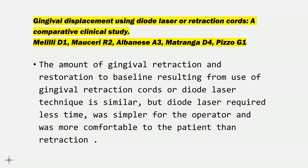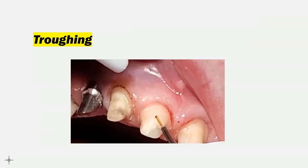Here's a study I was talking about. Gingival displacement using a diode laser or retraction cord, a comparative clinical study. The amount of gingival retraction and restoration to baseline resulting from use of gingival retraction cords or diode laser technique is similar, but diode laser required less time, was simpler for the operator, and was more comfortable to the patient than retraction, telling you that a diode laser here was a better choice.